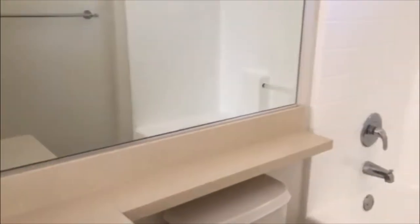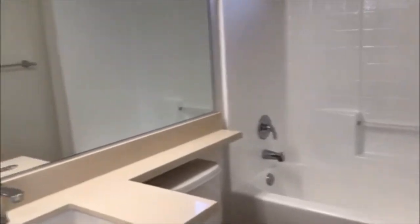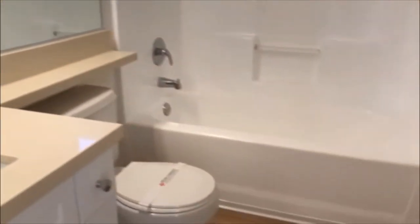All right, so here's the second bathroom. So this is pretty much right next to the second bedroom. All right. Pretty decent sized bathtub, which is nice. All right, trying not to catch myself in the mirror again. Pretty sure this is a storage right by the main entrance to the unit.